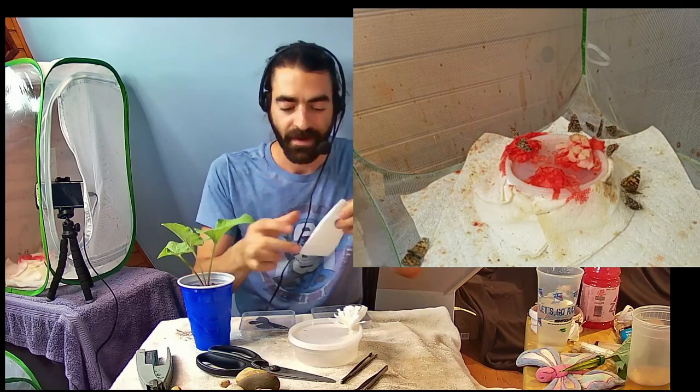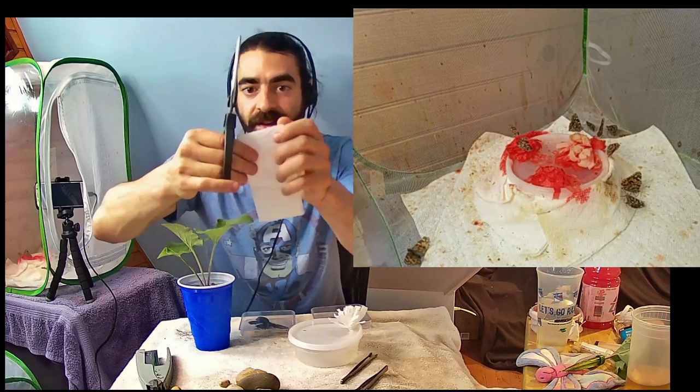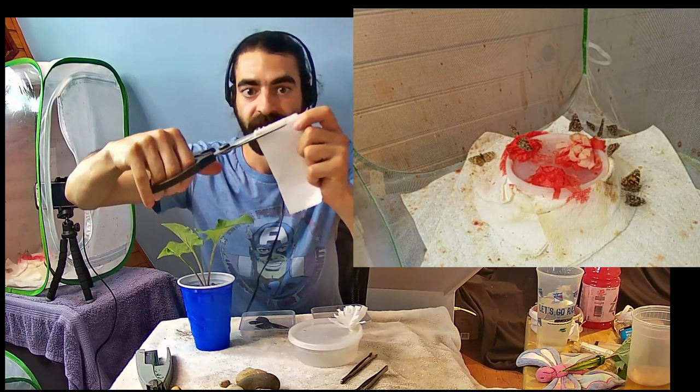Let's do another one. For our second flower, you fold it in half and you snip, snip, snip all the way down. Let's do it together. Snip.